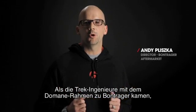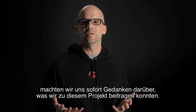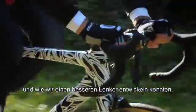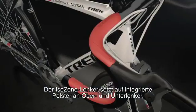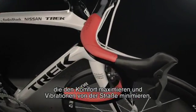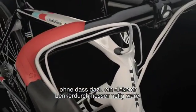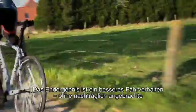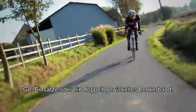When Trek engineers approached Bontrager with the Domane frame, we thought, how could we contribute to this project? So we focused on the contact points and how we could develop a better riding handlebar. The IsoZone bar utilizes integrated pads in both the tops and the drops that help maximize comfort and minimize road vibration without growing the overall diameter of the bar. The end result is better ride quality and eliminating the need for gel inserts or double wrapping the bar.